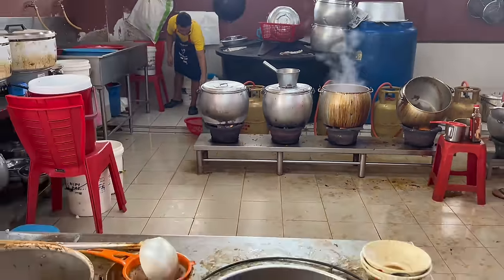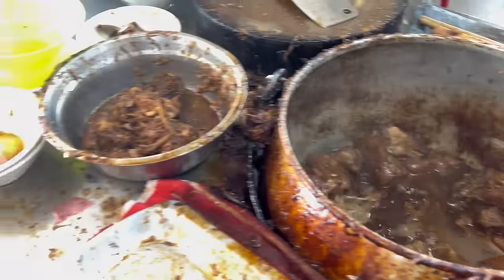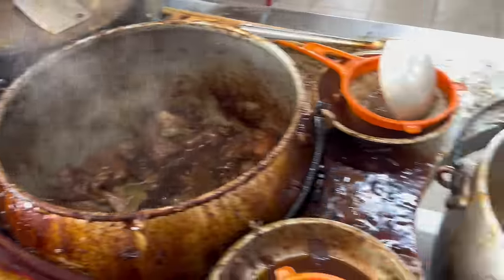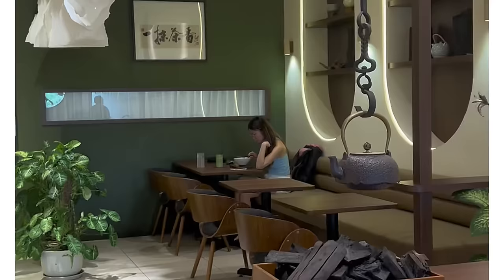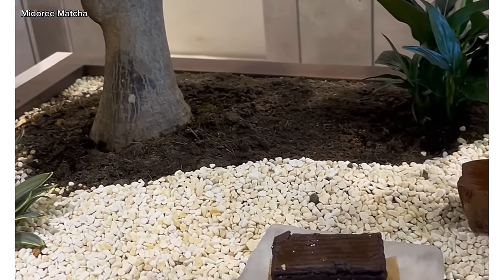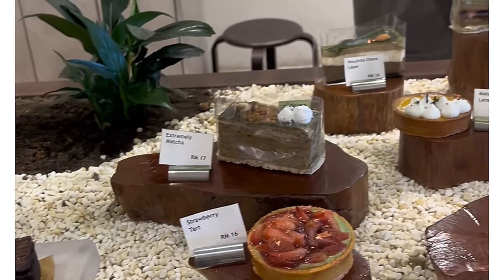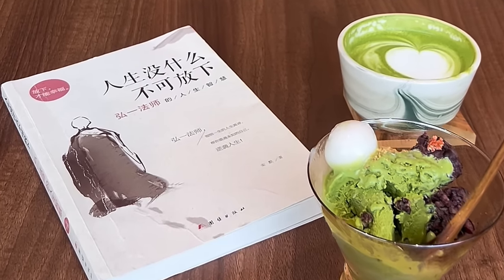So all the broths are cooked in the back. And this is the pork knuckle. And I'm off to this matcha place. It is a tiny store and they have a lot of cute cakes here. And as I was so full, I didn't get a cake, but I did get an ice cream and a matcha latte.